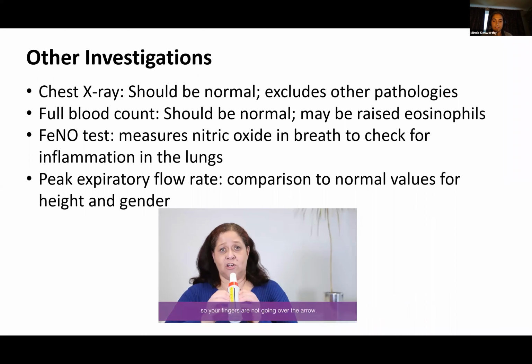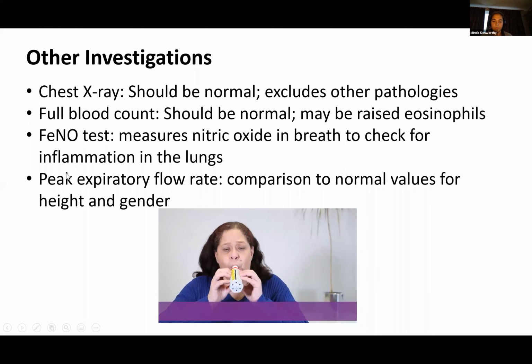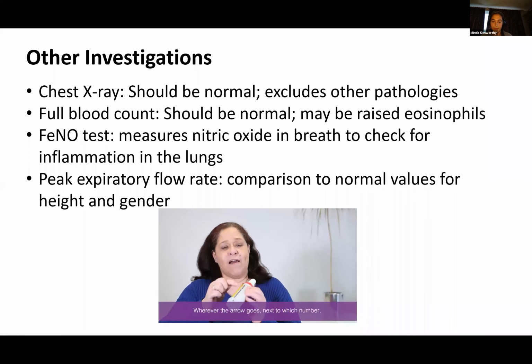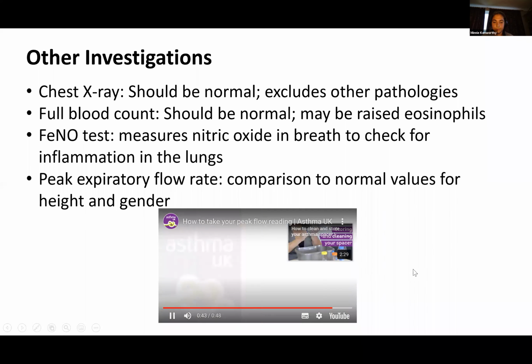So basically what she's going to do is just take a big breath in and a massive breath out into the tube there. And it's similar to the test before, just seeing how much volume they can expel from their lungs. And this is something that we can always share the link to later on as well. Yeah, we can share the link to that video.